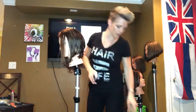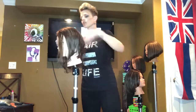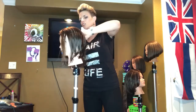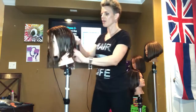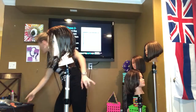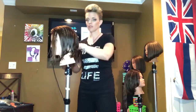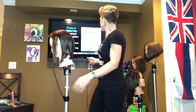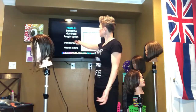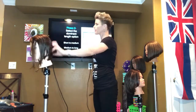All right, next we are going to select the dominant length option. And if you guys open up your skill cards to your texture section, you're gonna see this chart that has the style and consultation chart. This is gonna be a really good guide to help you identify different products to use and different blow dries to use on which hair types. So for phase 2, select the dominant length, short to medium or medium to long. We're gonna say that she is short to medium.